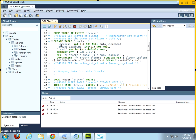Right? So this drops a table if it exists. This recreates the table. It puts a foreign key constraint. You cannot have a track unless it has an album ID, right? And you cannot have a track that has an album ID that doesn't exist in the albums table. You cannot do that in this database. The database forces it. You can't have a track without an album. You can't have an album without an artist. Those are called foreign key constraints.